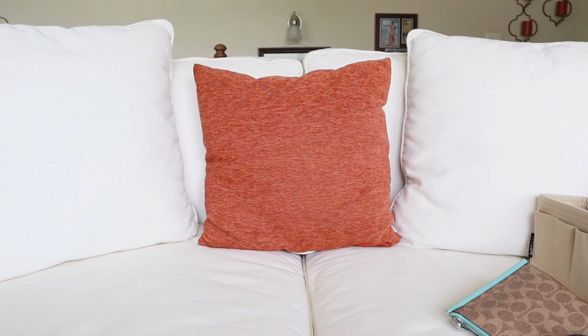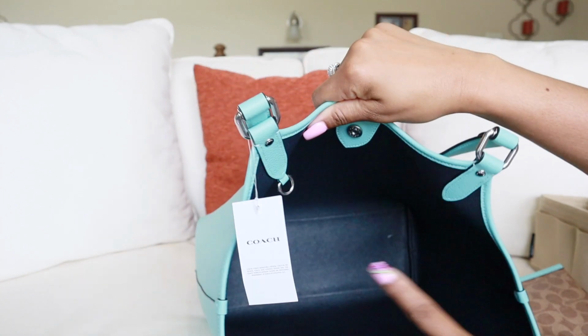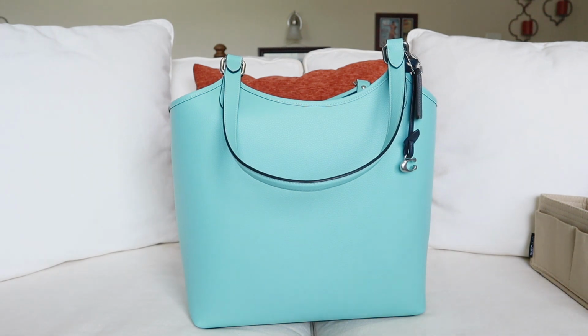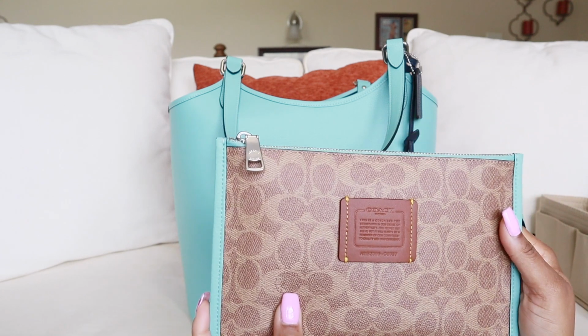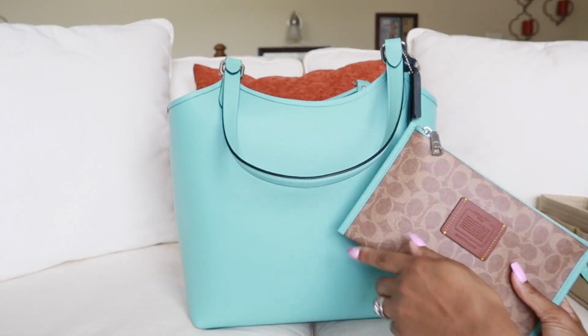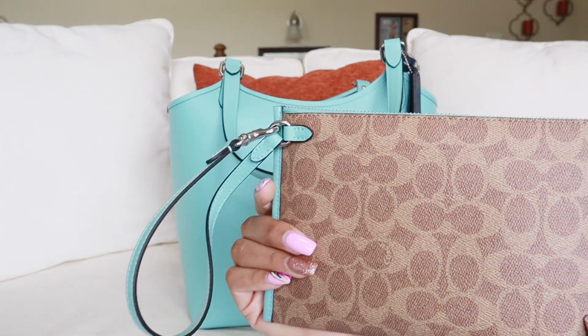Okay, got it. All right, so just like the other one, you have your D-ring here to clip anything that you want. Again, no inner pockets, no organization. I love me a good tote with or without pockets. I can make it work. Of course it does come with its own pouch. As you can see, the edges do also have the faded blue color. You have the signature canvas with the Coach Creed on the front, solid on the back.